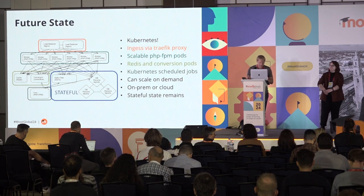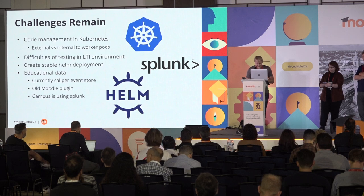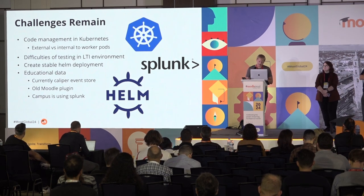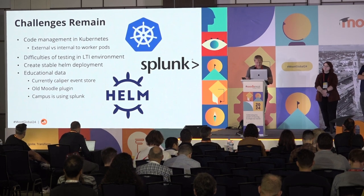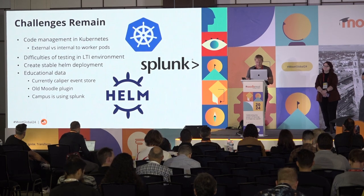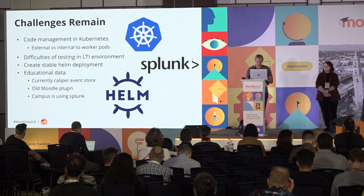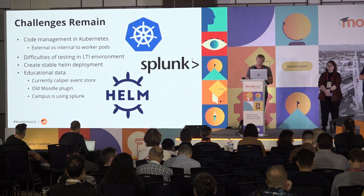So while the future state for our infrastructure is looking quite promising, a few challenges yet remain. Firstly, code management. There are multiple pros and cons to incorporating the Moodle code directly into worker images versus hosting the code externally and mounting it into the running containers. Testing for the LTI environment has also proven to be a little bit challenging. Our normal strategy of cloning the production database does not work too well with the one-to-one bidirectional linkage in the LTI 1.3 spec.